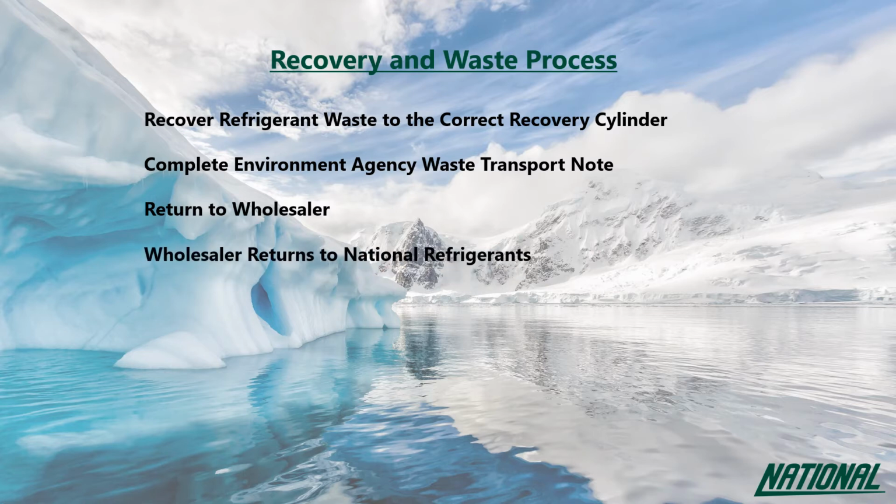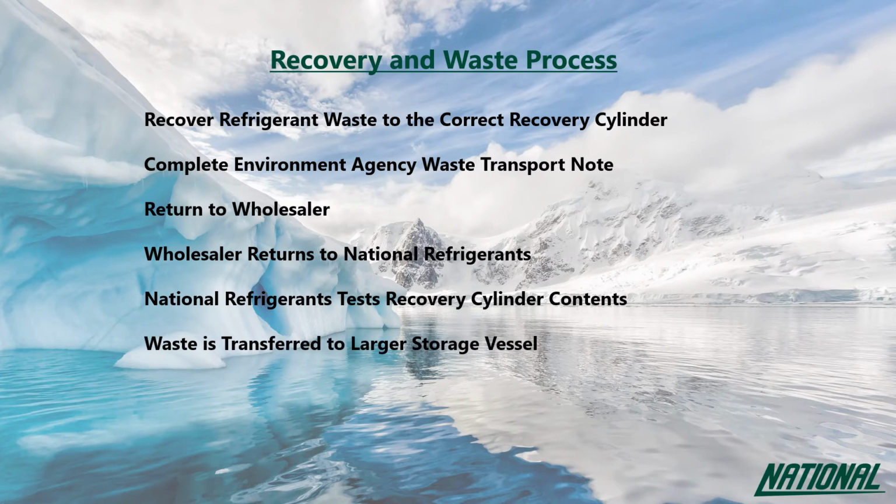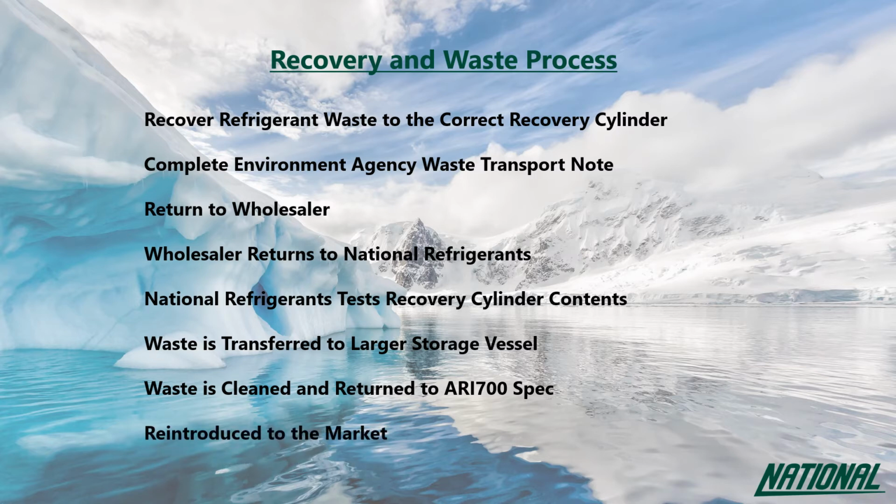When the cylinder gets back to National, we book it in and analyse the contents to confirm the waste transfer note's description is accurate. Once the lab results are in, we can then decide if the contents can be recycled. Here at National Refrigerants, we always aim to recycle 100% of all recovered refrigerants where possible. The contents are then transferred into a larger storage vessel, which when full will have its contents cleaned and returned back to ARI 700 specification, which is the same spec for virgin refrigerants. The refrigerant is then repacked and reintroduced into the market for reuse.